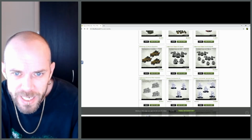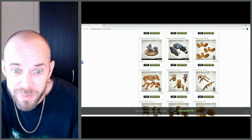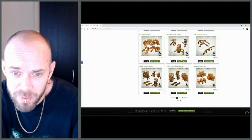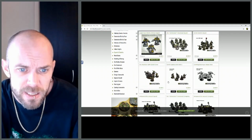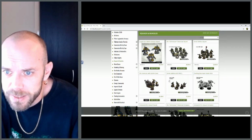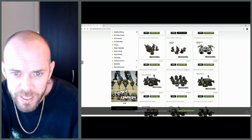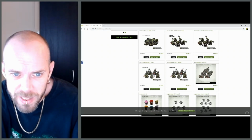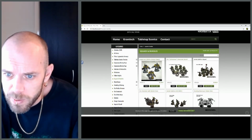Look, so now see we're getting into different ranges now. So we've got squats and things now. So yeah, anyone who misses the squats, head over to Kromlech. They do squats. How cool is that? They do a squad somewhere on here of some very cool looking Grots that I wanted to get to mix in with my existing Grots to add some more variety. It's not these ones, but let's take a look at these.